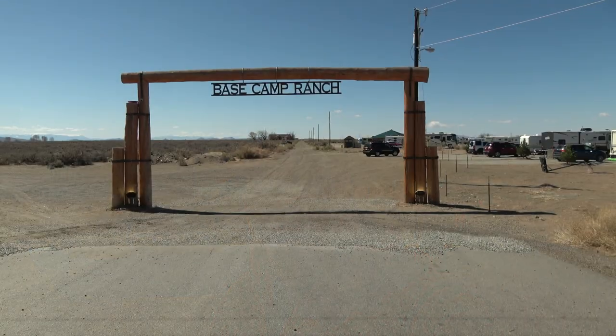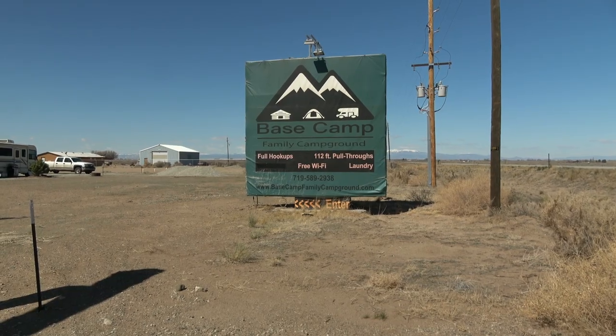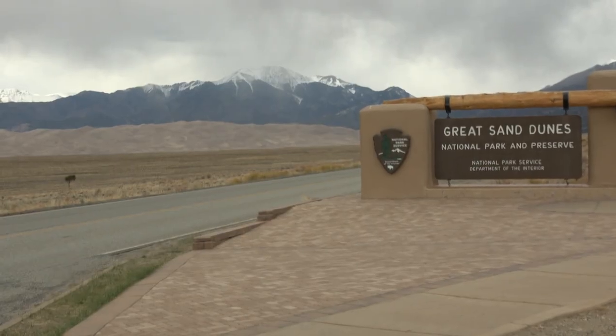Our destination last night was Base Camp Ranch. It's a small RV park right on Highway 160, just outside of Alamosa, Colorado. We are about 20 miles from the Great Sand Dunes National Park, which is our destination for today. Now a little bit about this park.